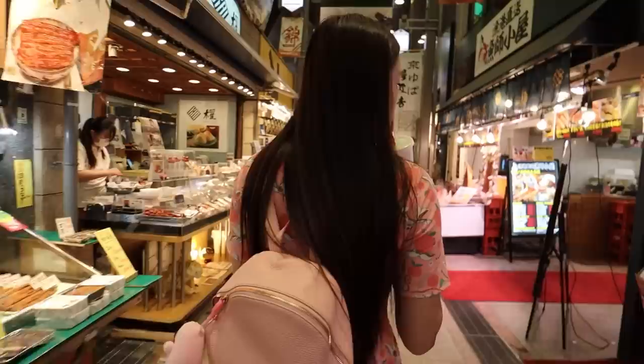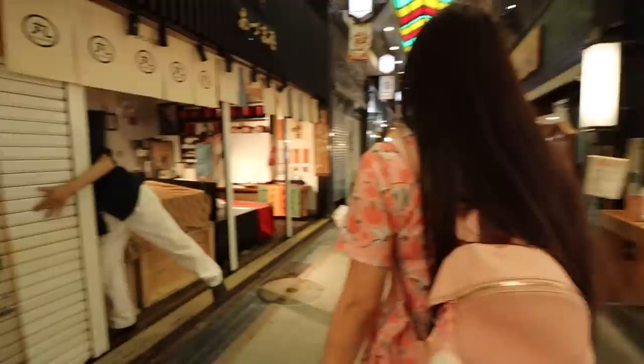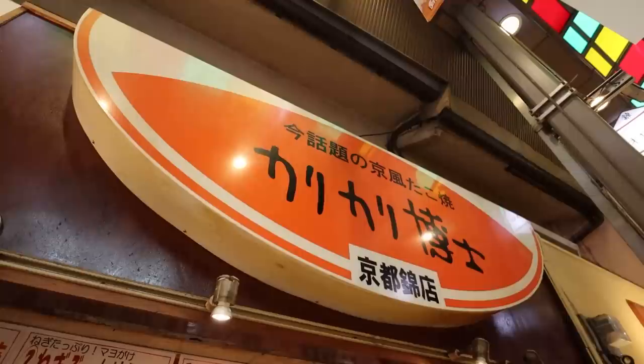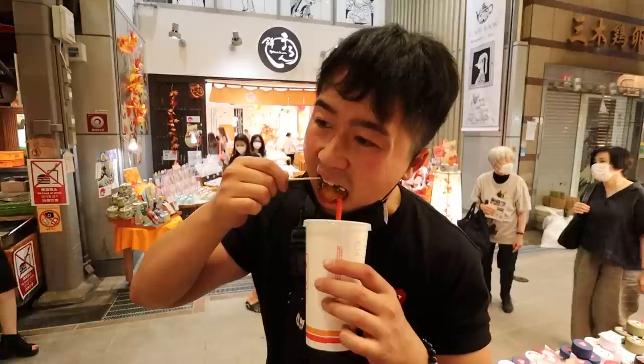So we've come to the market a little late. A few stores are closing. So we're gonna grab one more thing and probably head off to another shrine. Can't go to a market without trying some takoyaki. Now this place is pretty popular. It's got a long line. Would you like a bit of spring onion with your takoyaki? There you go. Looking real good.